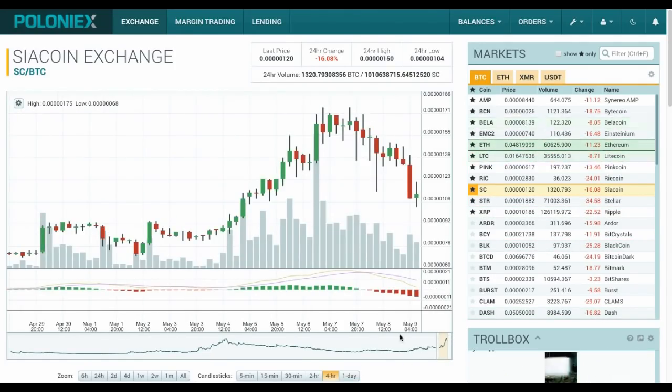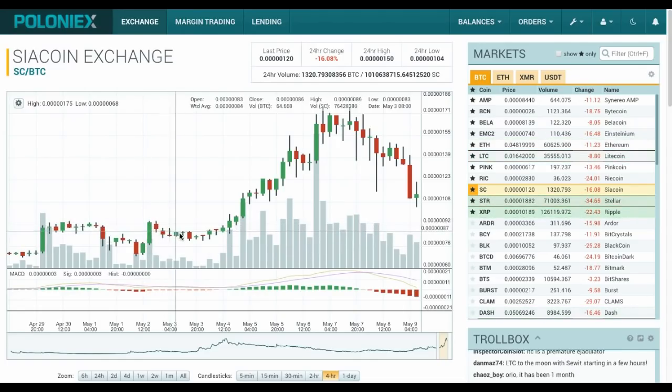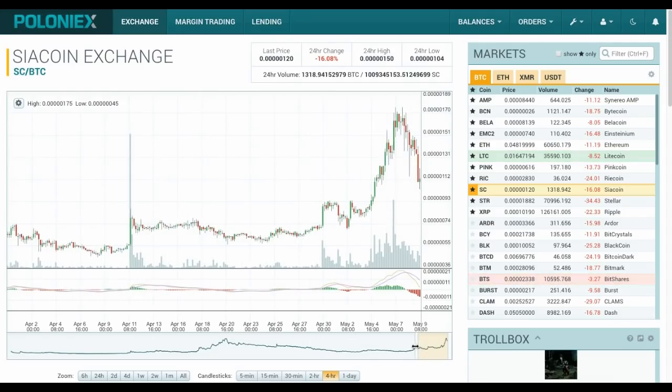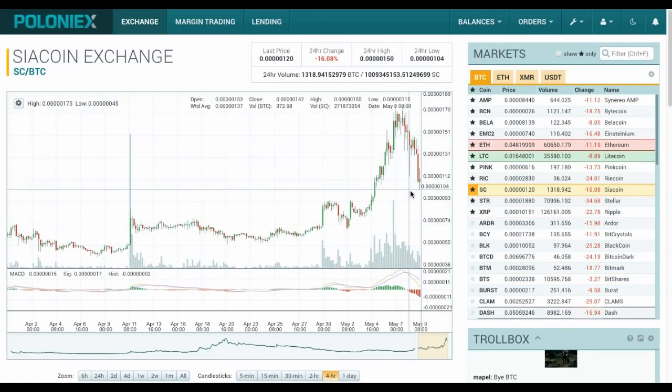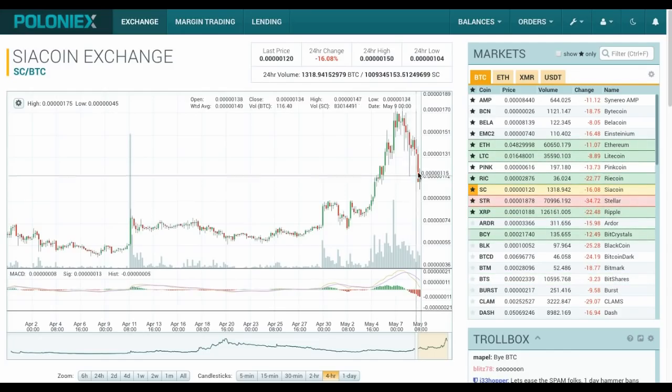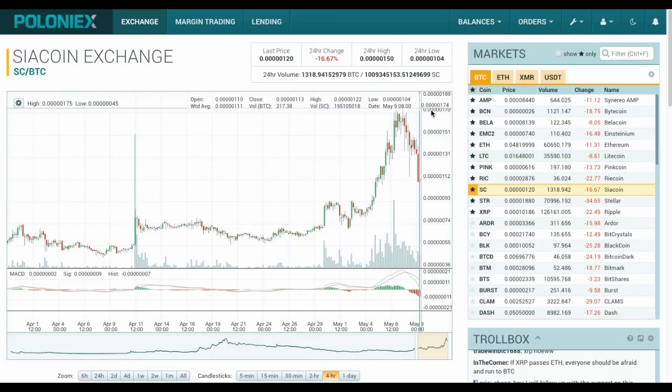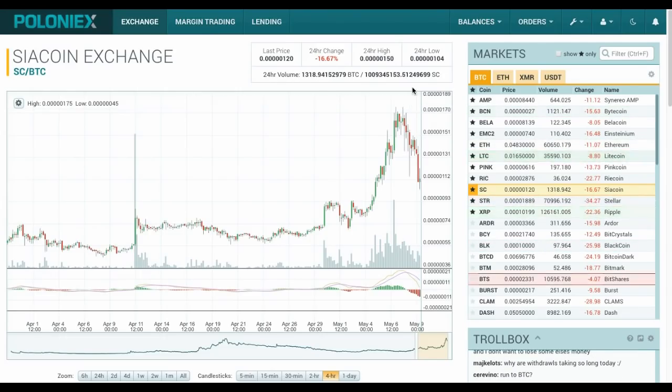Unlike this descending triangle here, which turned out to be a failed move and a fast move in the opposite direction, this pattern here is looking much more like your typical big sell-off. So I don't think, and I could be wrong, that we're going to see a break of 175 for a little bit. In the crypto market it could be a few weeks, it could be a few months, but have a look at this.